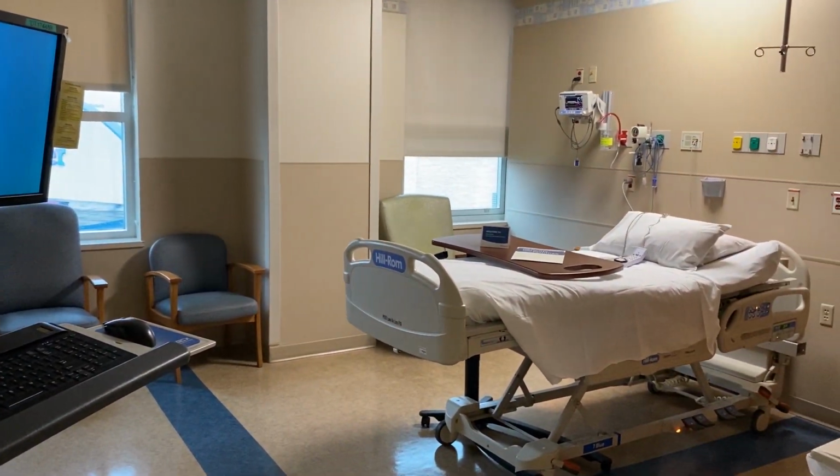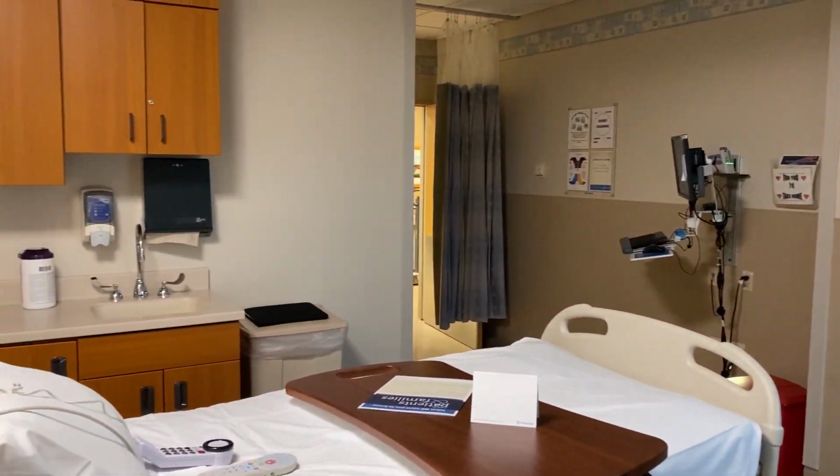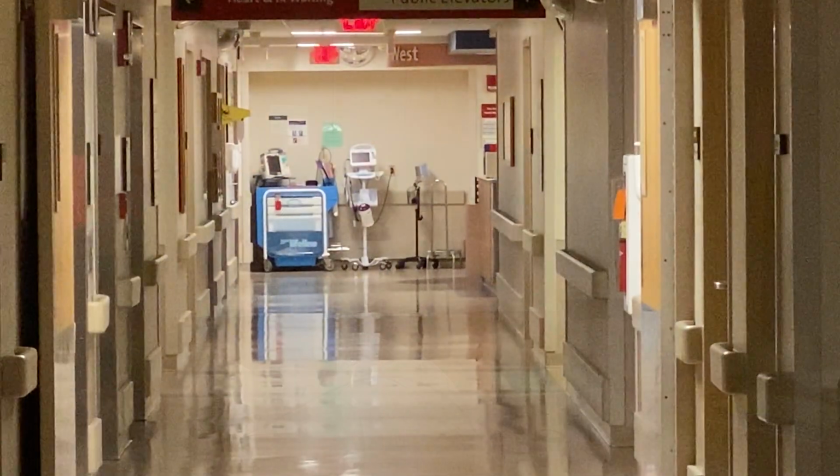Located on the 3rd floor, our cardiac telemetry unit includes approximately 100 inpatient beds dedicated directly to cardiac care and rehabilitation.